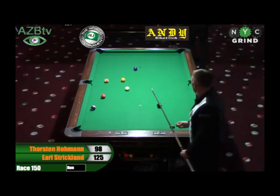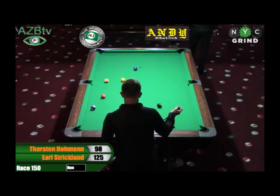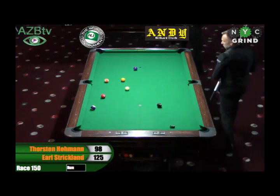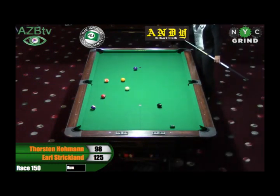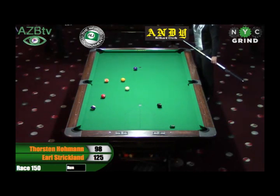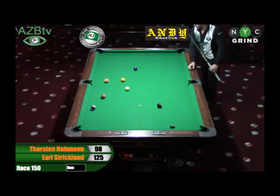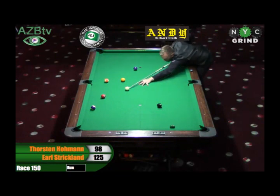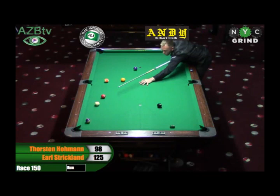I'll tell you one thing, Thorsten's got to be thinking run out here. You can't expect to get another shot, 25 balls, with a guy like Earl's caliber in the seat. Yeah, no room for errors from here. I mean, from any point, let's put it that way. But this is getting a little more scary towards the end as Gene Mann is walking back in after feeding the meters. So we're going to hand the mic over to him in a couple of seconds.